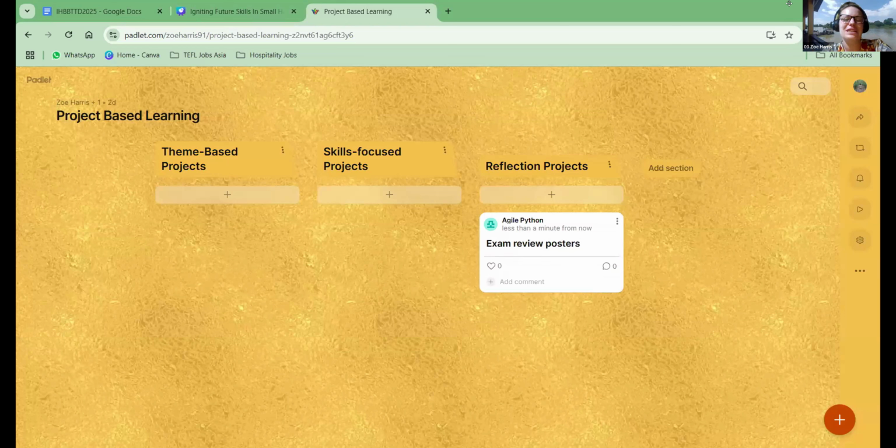So at the moment we have exam review posters. Posters for reviewing for exams is a great way to practice the language that they have learned throughout the year. A good way to do it is that you could assign different language points to each learner that they have to create the poster for and then present to the rest of the class, so that everyone is doing something a little bit different.